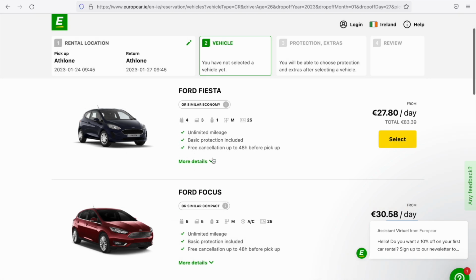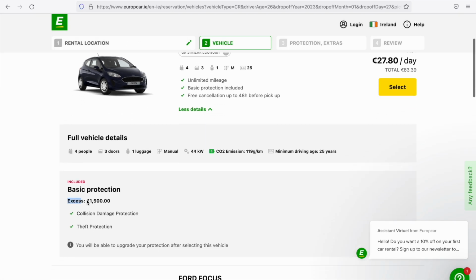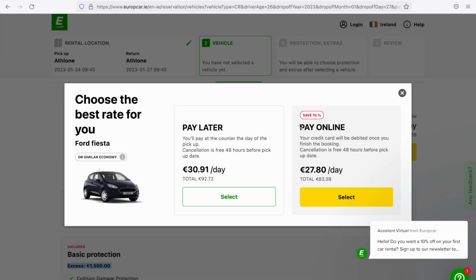Now I just want to see the details here. Let's see. So yeah, there is 1500. This is a token amount, hold amount, right? So this token amount is more like protection money, and they will return it back to you once the car is delivered back without any damages. Now pay online right now, you just have to pay 8339 for 3 days.